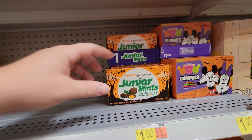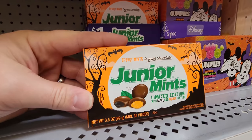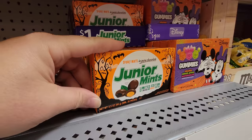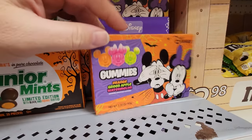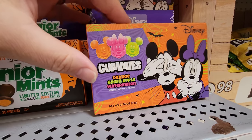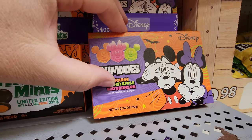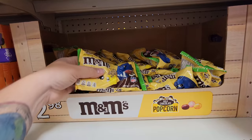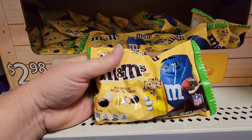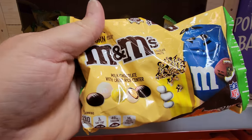I love Halloween-themed candy. Look at this. Spooky mints and pure chocolate. Black and orange centers for junior mints. That is cool. And look at this. Gummy Disney Mickey and Minnie candies, I guess. Orange, green apple, and watermelon. What in the heck? Look at this. It's popcorn-flavored M&Ms with crispy rice center.